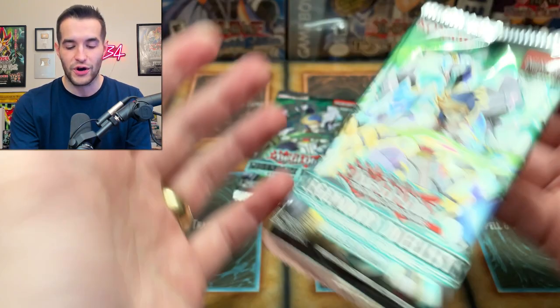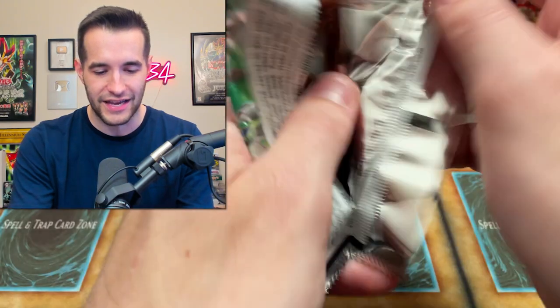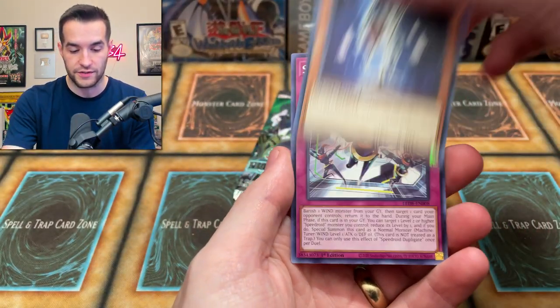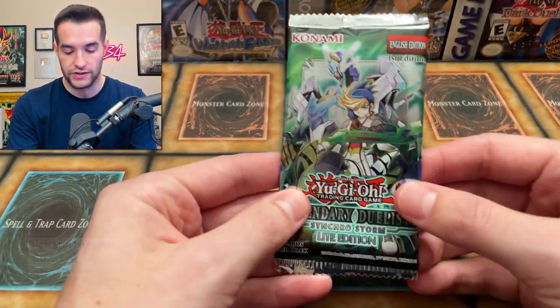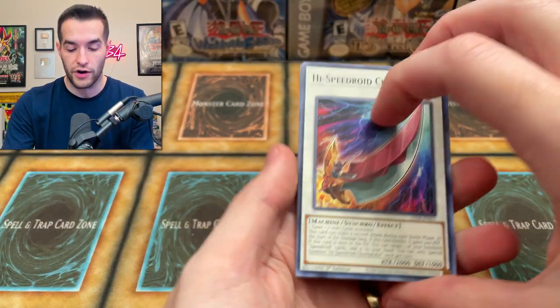So this is already a terrible set. This light edition, can you imagine if we pulled the Baron or like a ghost? That'd be pretty insane. So let's see what we can do. The Liberty. I mean, Baron is still always a possibility, though, at $100 and whatever. Okay, nothing in that first one. And honestly, for a bad set, having a $100 card, we will take that for now.